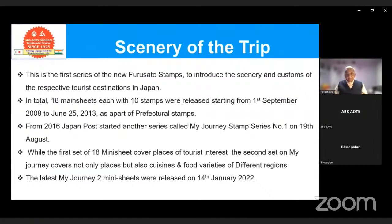Scenery of the trip. The first series of the new Furusato. Furusato means the native place. Of the new Furusato stamps to introduce the scenery and customs of the respective tourist destinations in Japan. In total, 18 main sheets, each with 10 stamps, were released from 1st September 2008 to June 25th, 2013, as a part of the prefectural stamps.